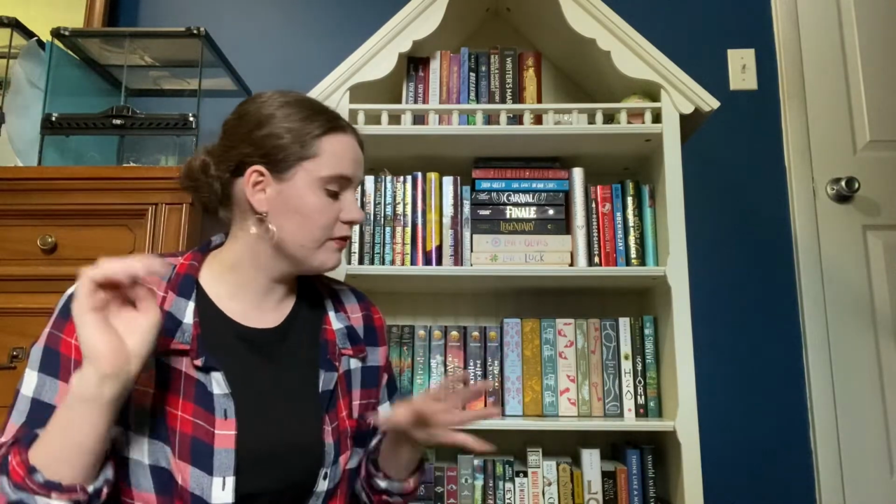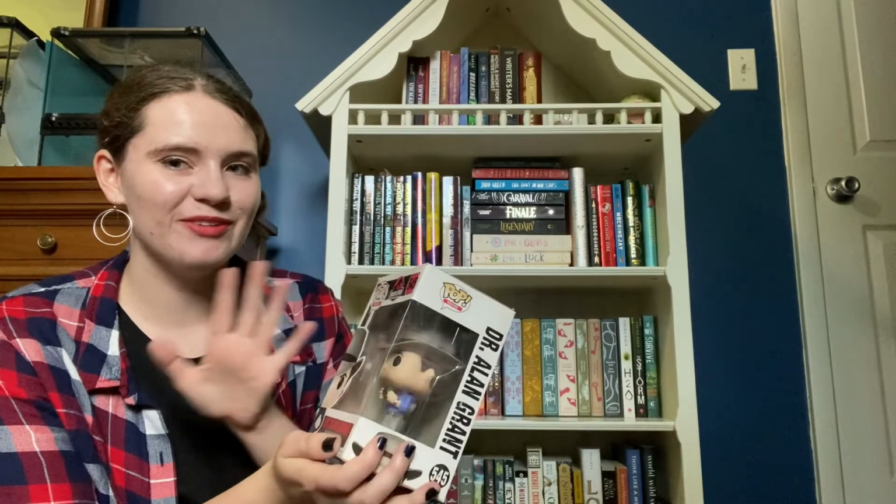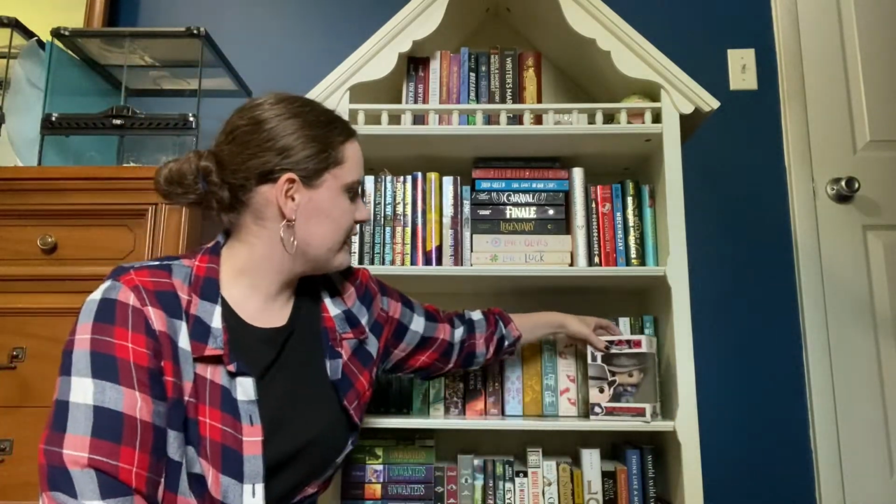Alright, so I just picked out a couple of my Funkos. I have a lot more, but they're mainly Harry Potter ones, and I'm probably going to put those all up on a shelf somewhere together once I get other shelves up. So for now, what I have is my Alan Grant one, which is actually one of my favorite ones. I'm just going to stick this here. I know it blocks the books, but it's fine. We can just ignore that.